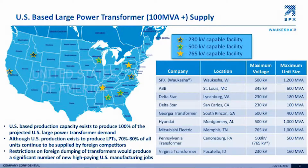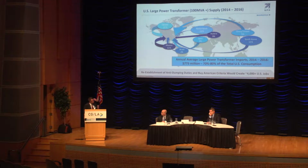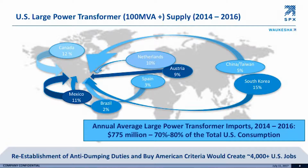As we look at the different facilities, the issue really is how large a transformer you can build and what voltage class you can build. There is a very good presence of manufacturing capability here, and we want to make sure that's still there. But we still suffer from a lack of uptake in purchasing, both from federally funded entities as well as the investor-owned utilities, in buying American products. Still 70 to 80% of the largest and highest voltage transformers are imported, from South Korea and others. None of the U.S. manufacturing facilities ship to any of these countries. However, still 70 to 80% of the large power transformers come in.